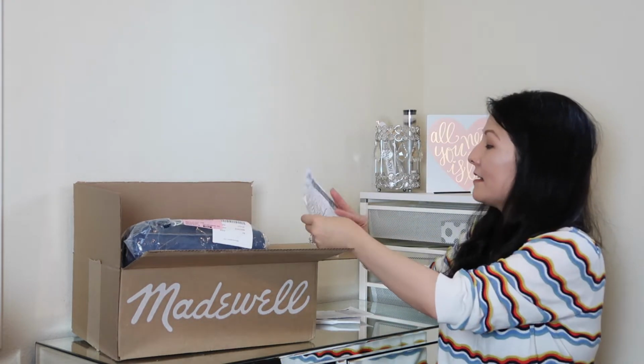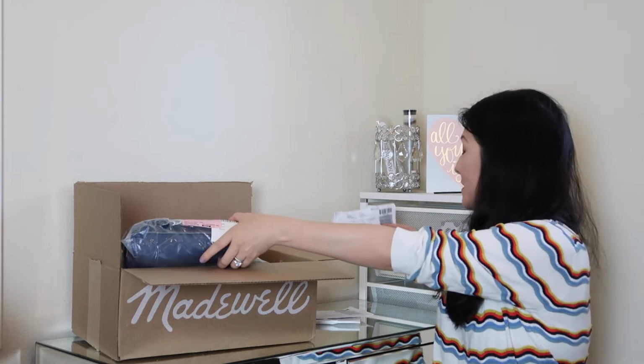So you just can't go wrong. And I picked this up in a size small, and I believe I probably also got a medium. Yeah, a small and a medium in these rainbow shorts. Okay, so the next thing I got was some denim items.